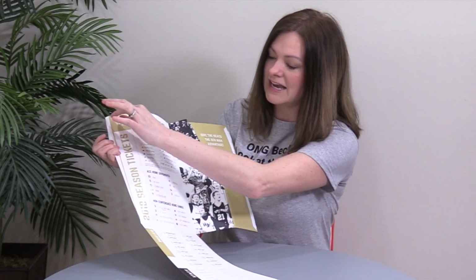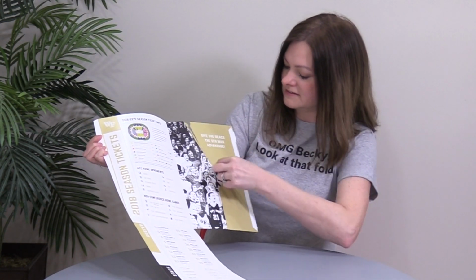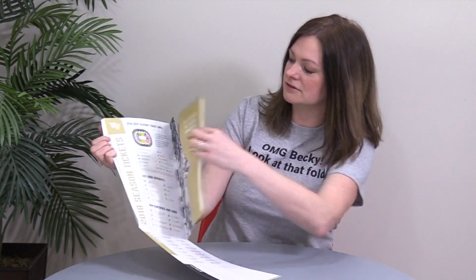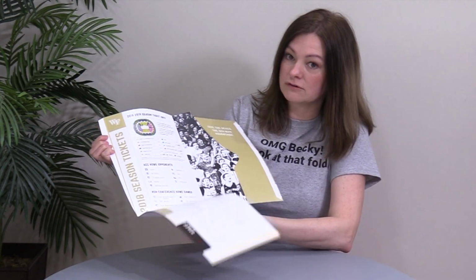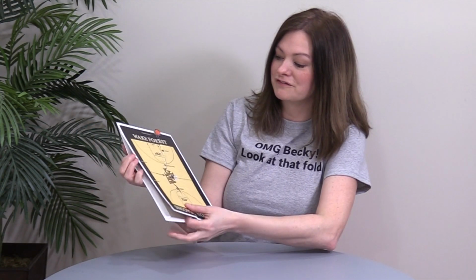There's a tab right here. And so what happens is this is perfed through here. This is the path that is perfed into this panel. And then this panel folds up, tab folds in, and this folds over.